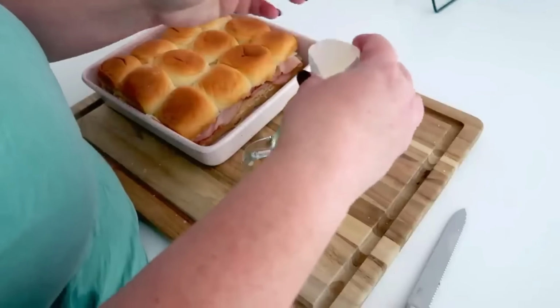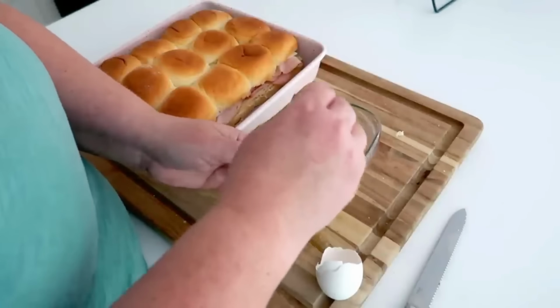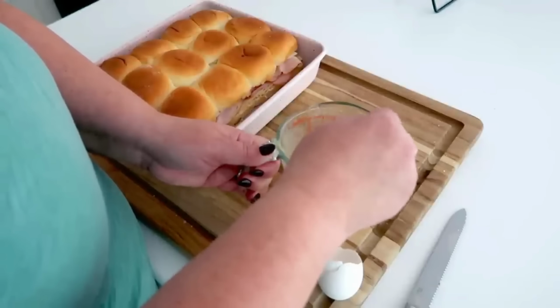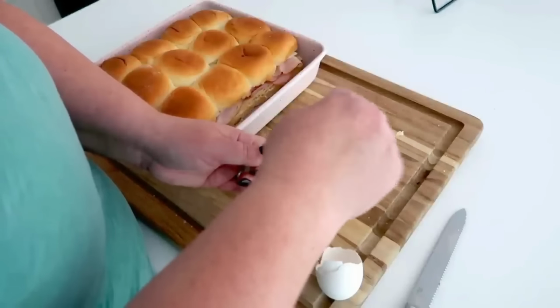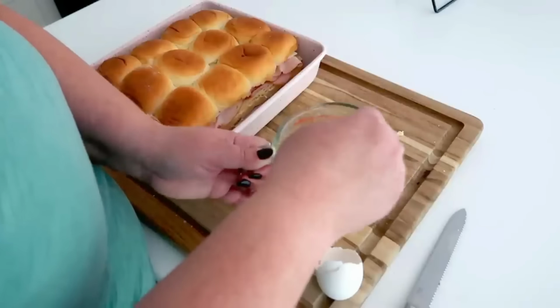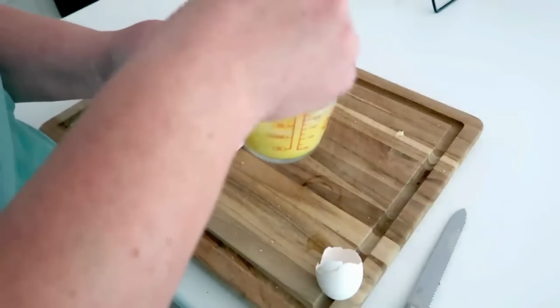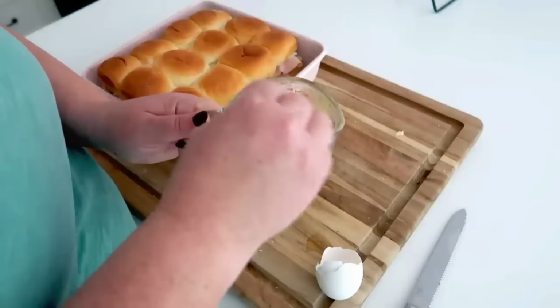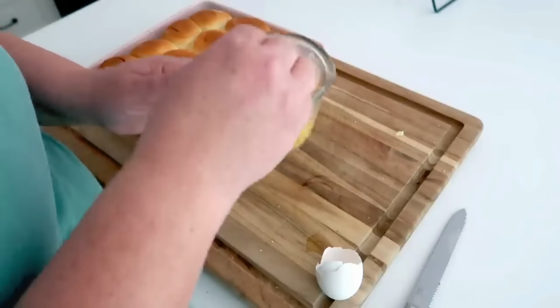And then you're going to add in 1 egg. Mix this up really, really well. Make sure that it's nice and creamy. If your butter is too hot, it will scramble your egg a little bit, so just be careful. I'm mixing it today with a little plastic spoon, and then once that's nice and creamy, you're going to pour that all across the top of your sandwiches.